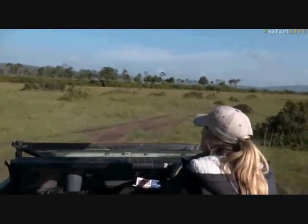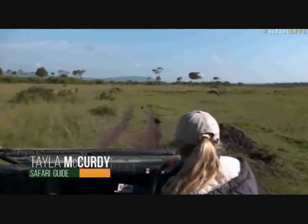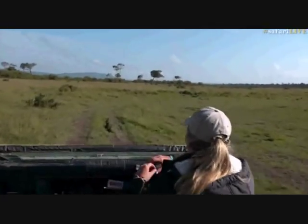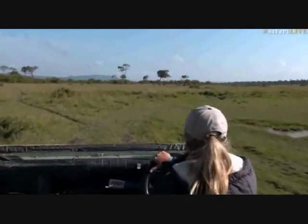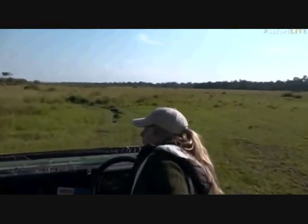Not necessarily, and the reason why I say not necessarily is because tusks are based on genetics. Some elephants don't get tusks, some do, some grow them quicker than others, and then the rate may slow down. So I wouldn't say it's an accurate way.